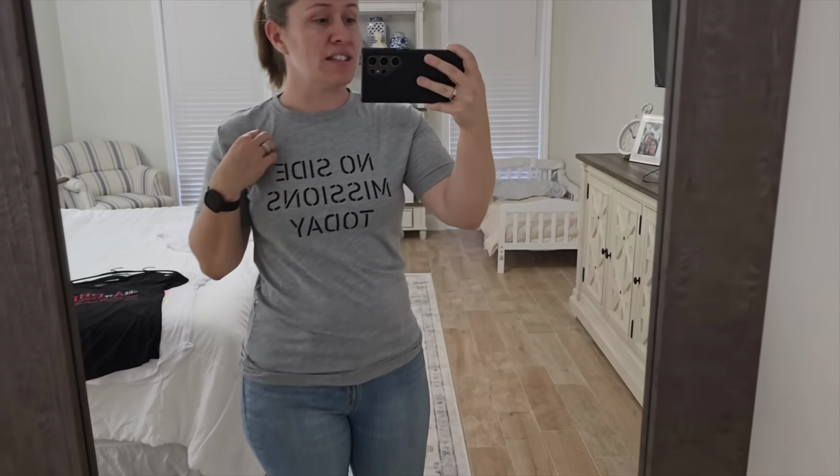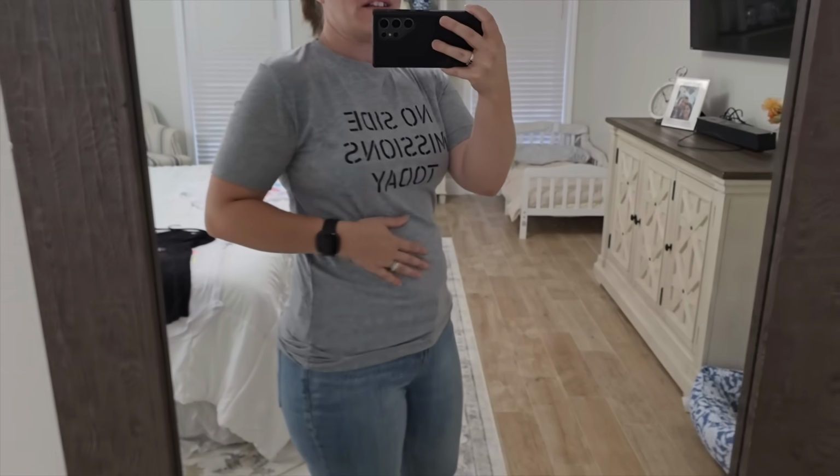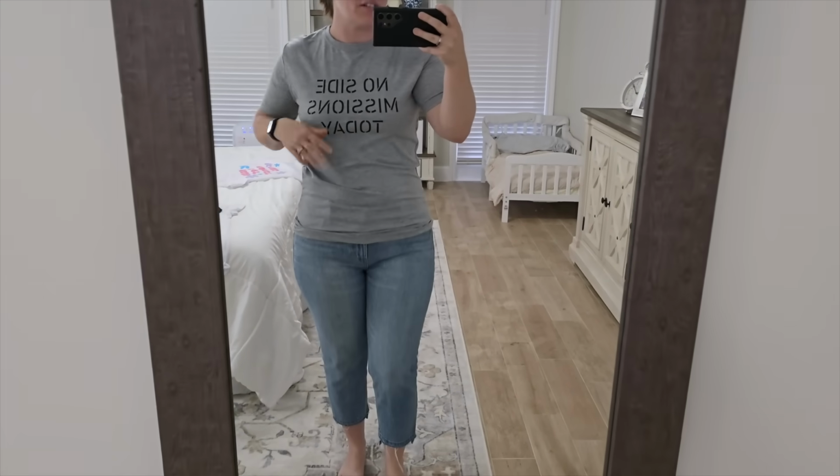But it was so easy to make. I would definitely suggest sizing up if you're using the Cricut brand shirts. At least for me, I needed to size up one size. But they fit so well and they work great with all the Cricut materials, so you know it's going to stick and adhere like you want it to. And I promise you, any of you can make these shirts.